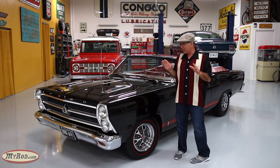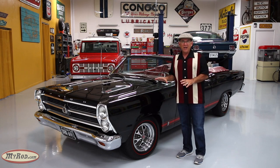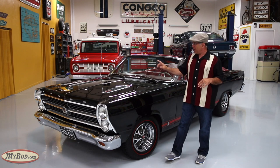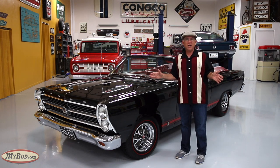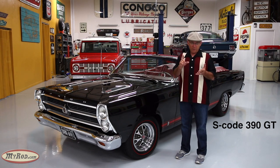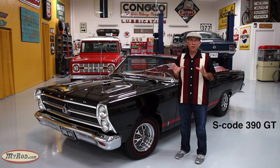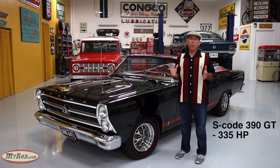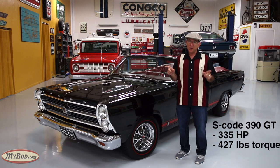So in '66, they decided to use their newly restyled Fairlane body and plug in the 390, which had been re-engineered, making it an S-code GT or GTA. Now, the new 390, to make sure that it would be competitive, would have new heads, new intake manifold, and a big Holley carburetor. And the results were 335 horsepower and 427 foot-pounds of torque. That's a lot of torque.